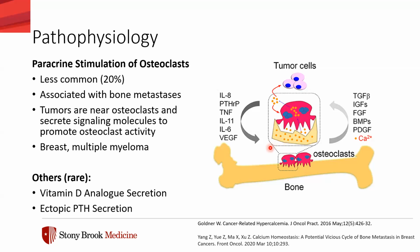So this commonly occurs more in breast cancer and multiple myeloma because those really do have a lot of bone metastases seen. The other ones listed are pretty rare. There is vitamin D analog secretion. That's when vitamin D analog is secreted by the tumor cells, more commonly seen in non-Hodgkin's and Hodgkin's lymphoma, still overall a rare pathophysiology. And then ectopic parathyroid hormone is when the tumor itself is actually making parathyroid hormone.